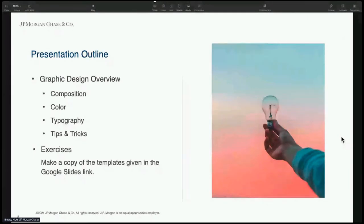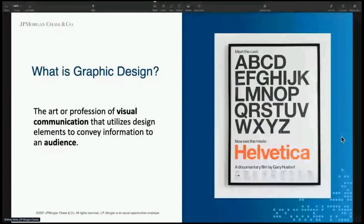Next slide, please. So let's get started. What is graphic design? Graphic design is what I consider visual communication. We're trying to convey a sort of information to the audience, and how we convey it is how we design it.